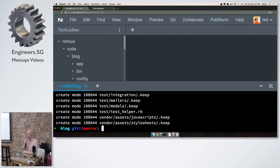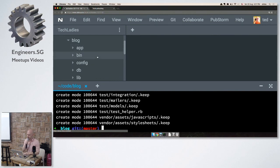Right, so we've actually committed all the stuff that was created by Rails. The next thing we're going to do is add some scaffolding for a blog post in our application. So this is what we walked through earlier during the workshop. I'm going to use the Rails generate scaffold command.